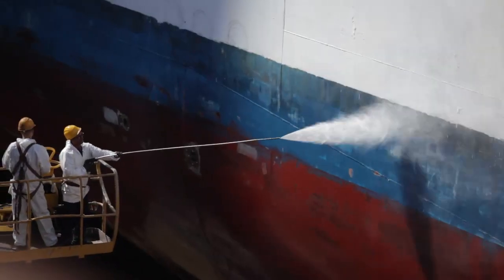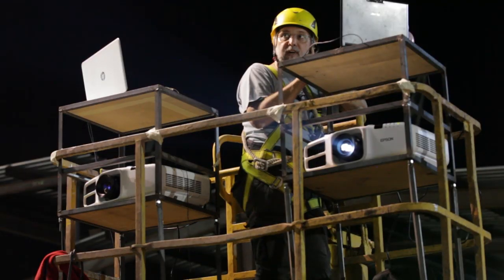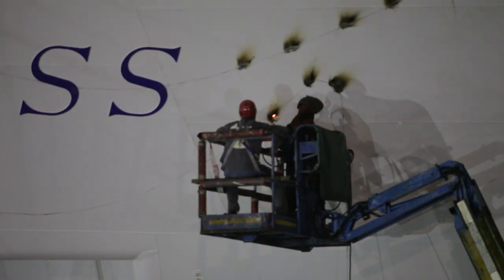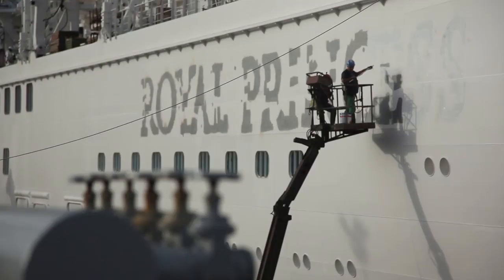Probably one of the biggest changes that the guests are going to notice right away is the livery up on the bow. And that's the sea witch on the port and the starboard side of the bow. And it came out absolutely amazing. Really, really popular. Absolutely beautiful. We watched the process as they were doing it. It took many, many days for them to do it. And they started out by sketching and then slowly getting into the painting of the sea witch.